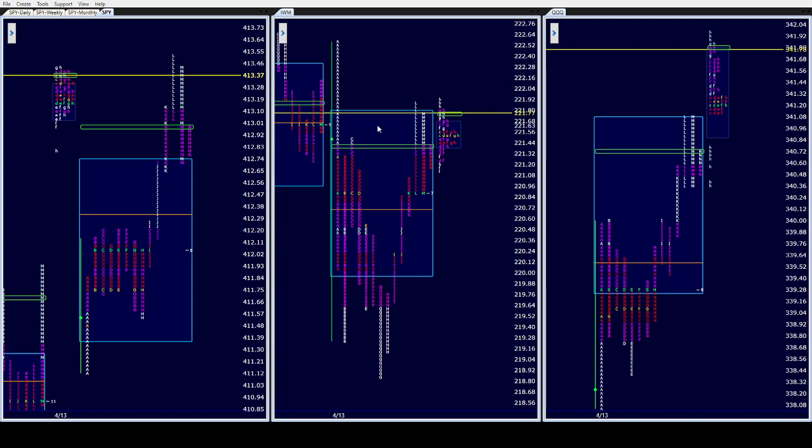We are looking at Window Trader's market profile here of the ETF that we follow. And right now, the theme continues. One time framing up 12 days.